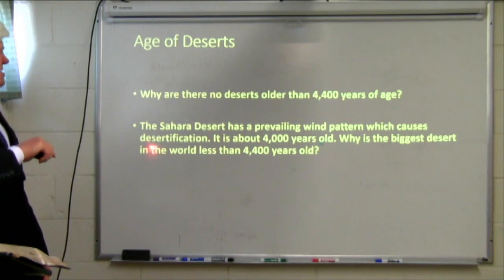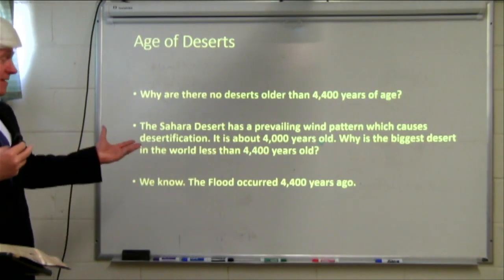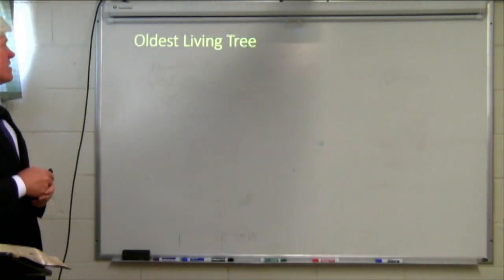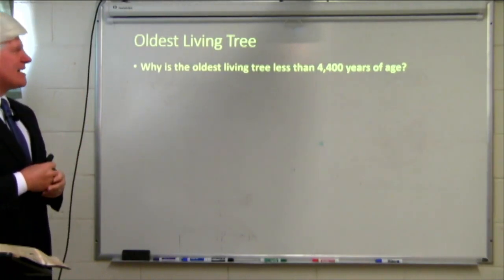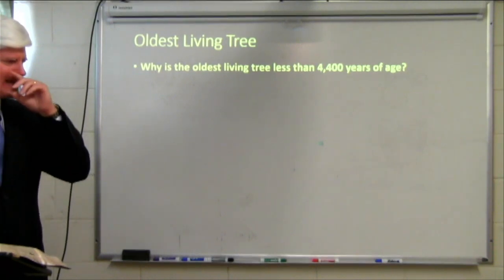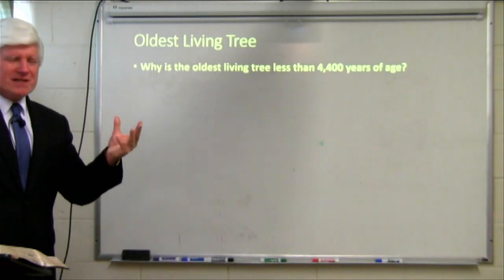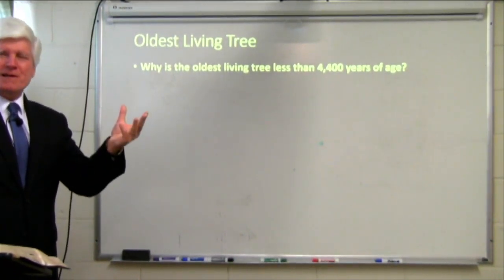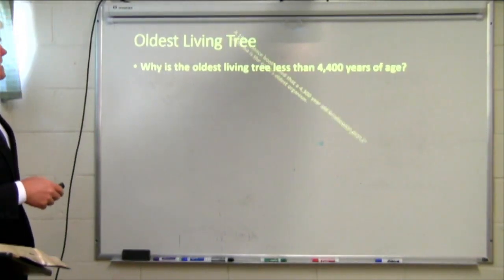So why is the biggest desert in the world less than 4,400 years old? And for us, it's the flood. We know the answer to that. The flood that occurred approximately 4,400 years ago. The oldest living tree. Why is the oldest living tree less than 4,400 years of age? Now, again, as I said, some people have actually done studies and say it is possible for some trees, not most trees, but some trees could survive being under months of water. So there may be some trees that did survive the flood in some locations.